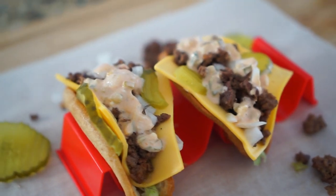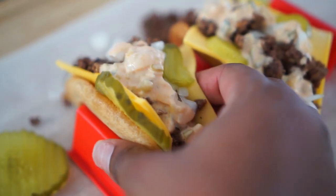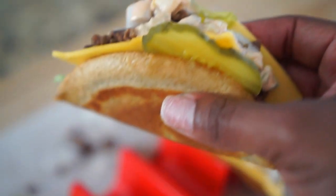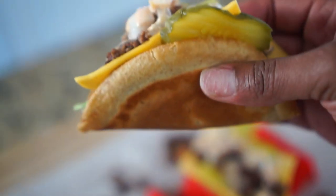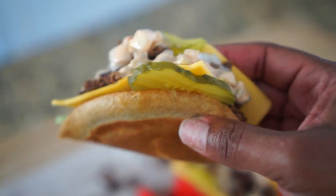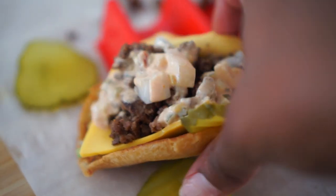Now let's go ahead and see how it tastes. So let's pick this one. I'm scared. Wow. This is really a Big Mac taco. Like, what? It has everything that a Big Mac pretty much has. Okay, let's go ahead and taste this.